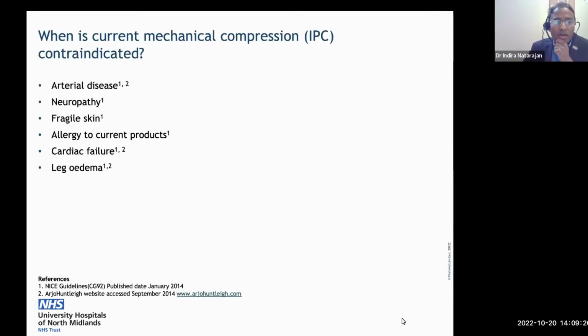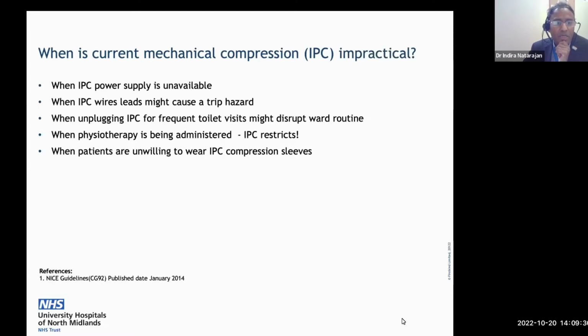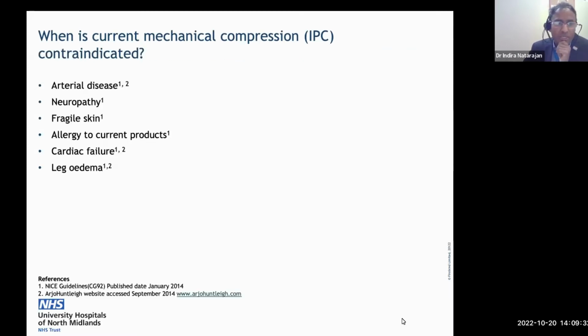So where is IPC contraindicated? If you look at the conditions: arterial disease, neuropathy, fragile skin, allergy to current products, heart failure, and leg edema. When you have any of these conditions, they are a strict contraindication for IPC. In this group of patients, we can't apply IPC. That means these are the patients who are the unmet need.